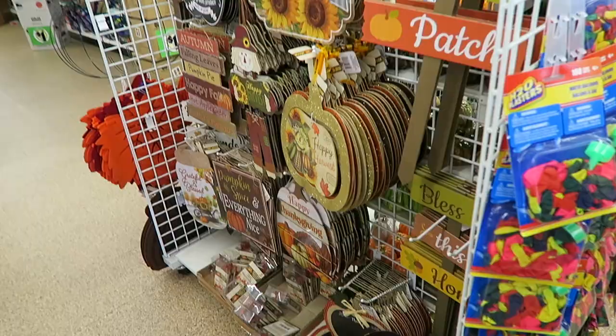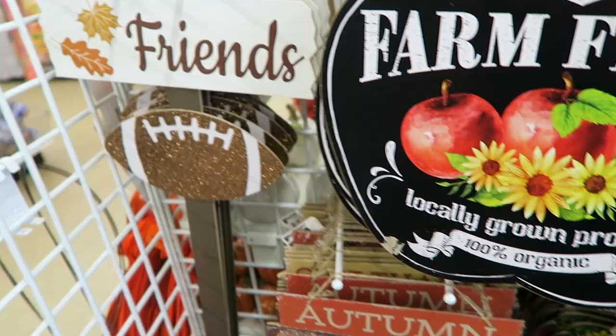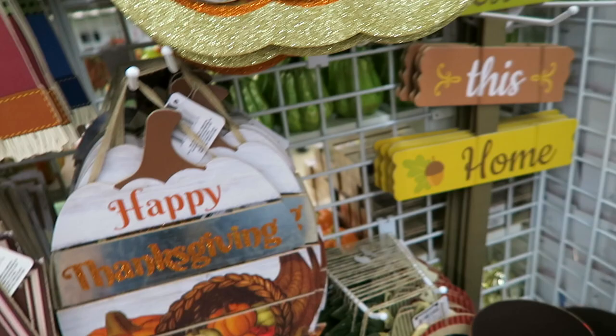They have a bunch of their fall signs. I can't remember if they had these the last time we were here, so I'll just quickly show you guys. Love this one right here that says Farm Fresh. And then this one with the sparkly little football. They have some really nice signs here for only $1. Every year I feel like they just keep getting better and better stuff here. My mom and I both always love coming to the Dollar Tree, don't we?